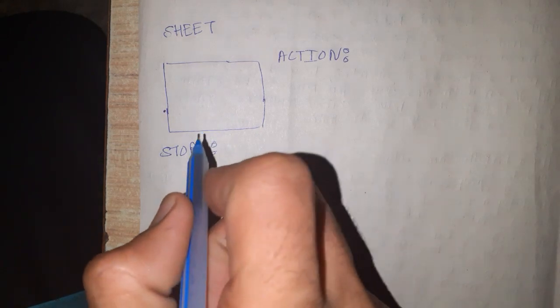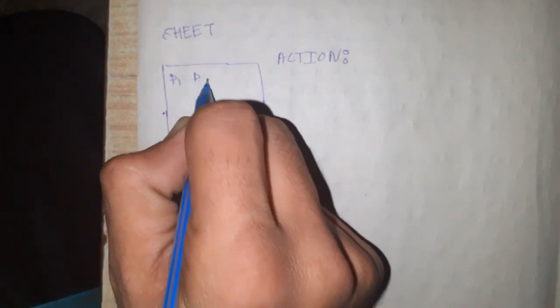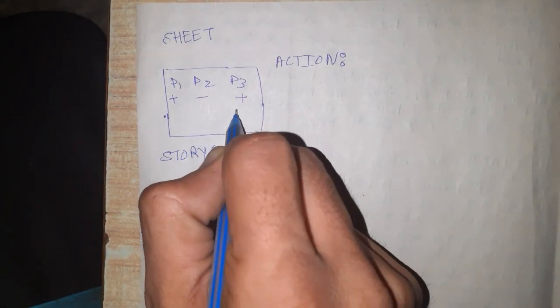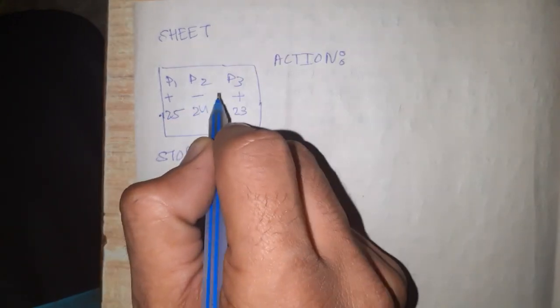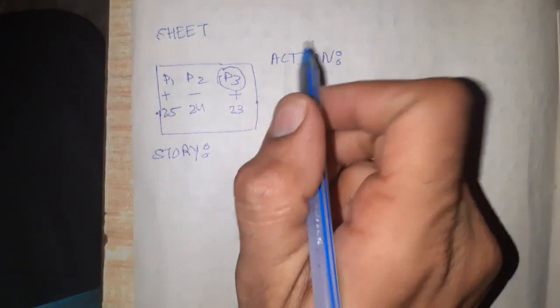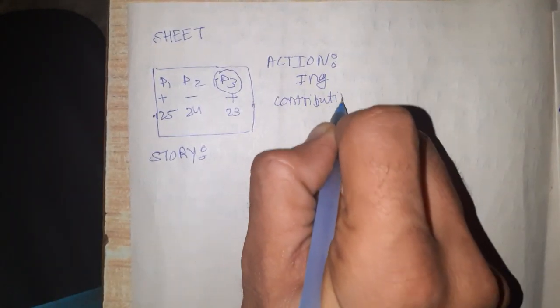3 to 5 minutes. Guys, for story writing you are provided with a sheet like this. In this box you have to write the name of the character, let's say P1, P2 and P3. Here you have to write the mood of the character, let's say positive, negative and positive, and here you have to write the age of the character, let's say 23, 24 and 25. For the main character you have to circle like this, and in action you have to write the main essence of the story with -ing. Contributing to society.